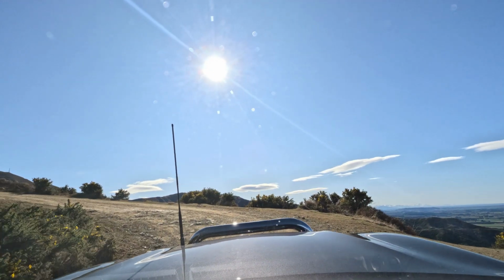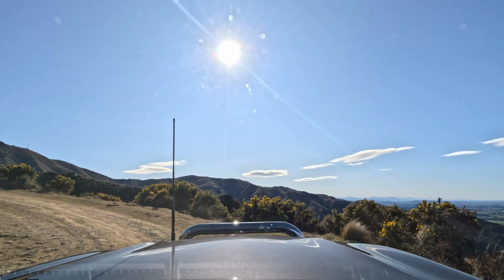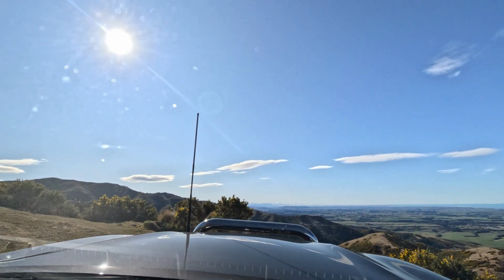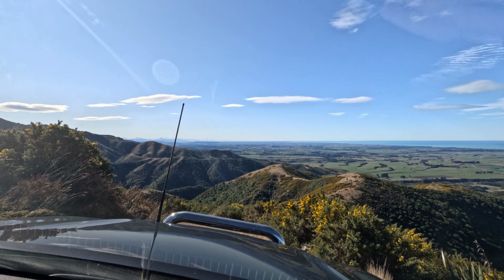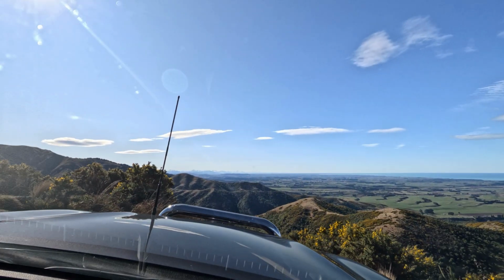I'll try and give you a view. Oh yes, I can. So we haven't been going long at all, and we've got this view to the sea. I can see past Timaru, heading around the big bight. Oh, I can see the Port Hills way in the distance. When I get up the top, I'll put a zoom lens on a big camera and see what we can see. But that's the end of the Canterbury Plains, basically.